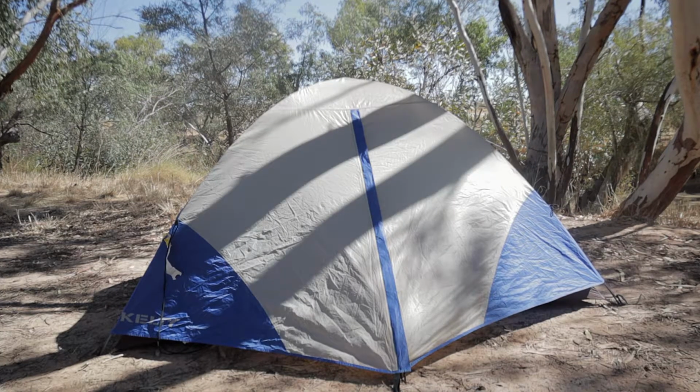Alright, well I have camp all set up. I had a nice feed for lunch and then had a coffee as well. So now I'm going to drive back out onto the main road and then find a nice spot to pull over, then do some hiking into the bush looking for wildlife.